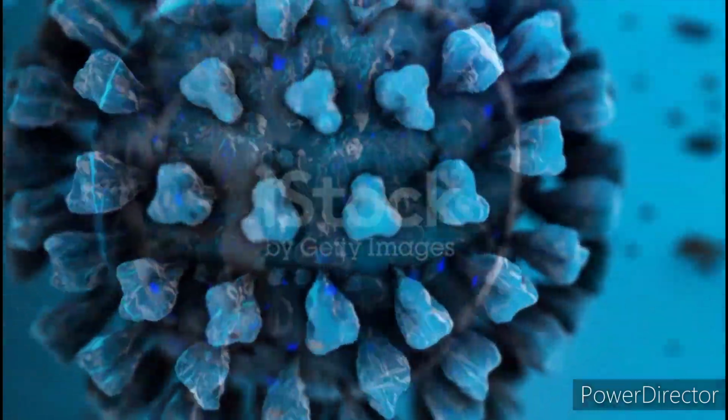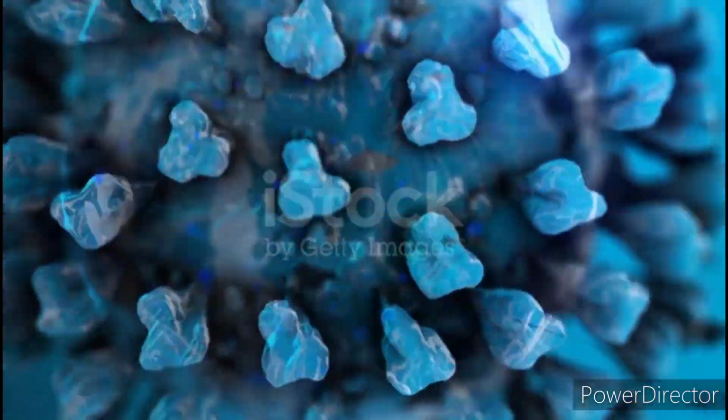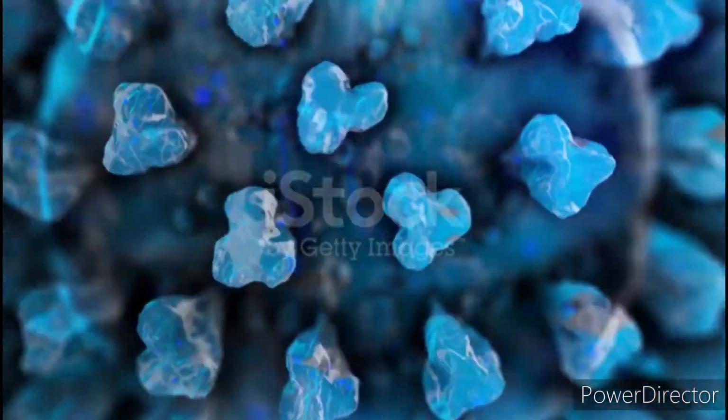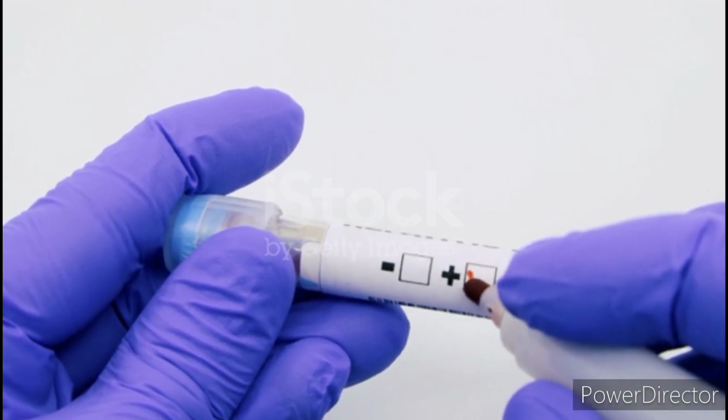Is hepatitis B more dangerous than hepatitis A and other types of hepatitis? First of all, we will define hepatitis B. Hepatitis B is a viral infection that affects the liver.